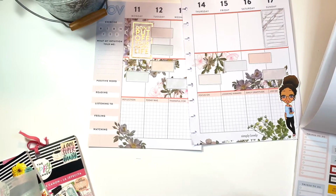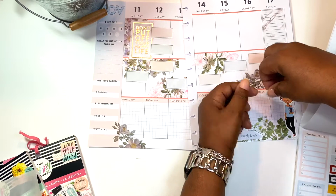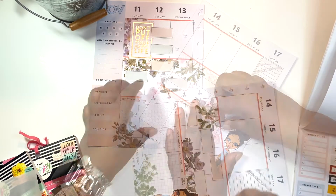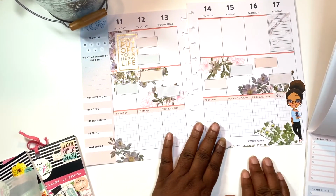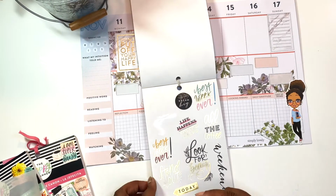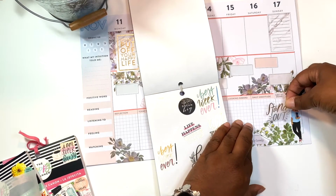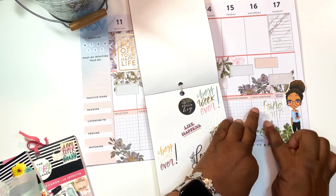I kind of like this because it says get it done. And so I'm going to put that right there. Actually, get it done. Okay, there we go. Now, I love a good quote. So I'm going to look for a quote to go right here. This weekend. How about stand out? Okay, that will do it. That will fit right there.